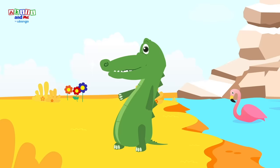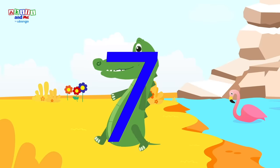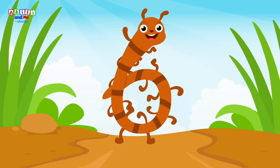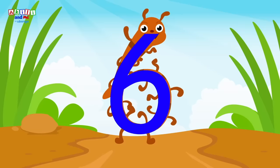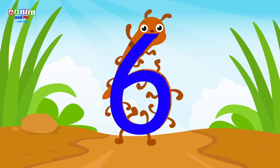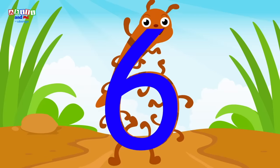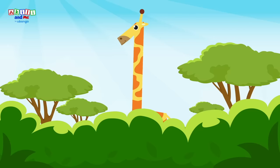What does that crocodile look like? Kids? Number 7! Yes, kids! What number does that centipede look like? 6! Yes, kids! That centipede sure looks like number 6. Wow! Look at that giraffe over there! Does it look like any number?